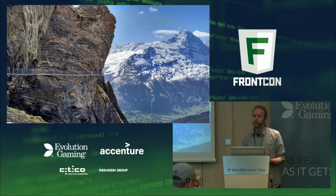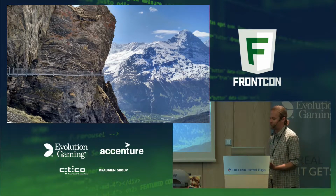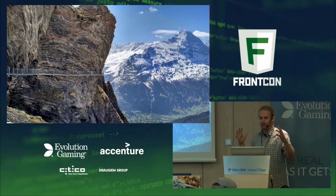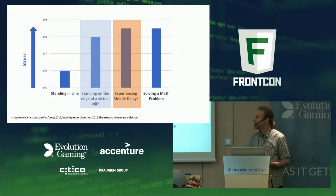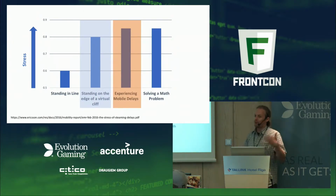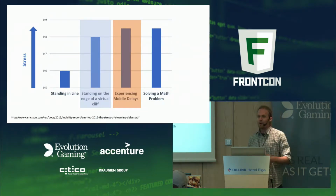So a year or so ago, Ericsson did a study where they put sensors on people's heads to measure stress levels of different experiences. And they found things like standing in line raises your stress level, right? You're in line, and there's so many things to worry about. And they found that standing on the edge of a cliff is terrifying to many, many people. But they found that a slow mobile experience is actually more stressful than standing on the edge of a cliff. So that pit you guys all just felt in your stomach, that's what your users feel when you build a slow mobile experience.